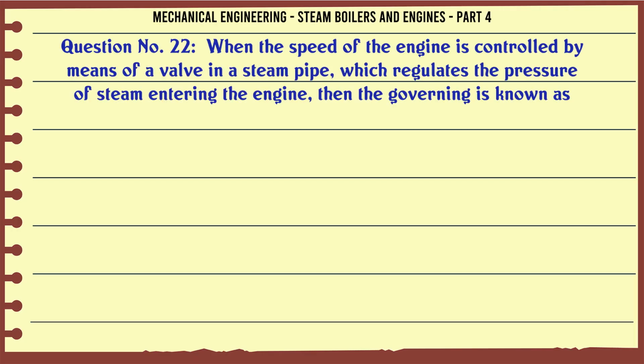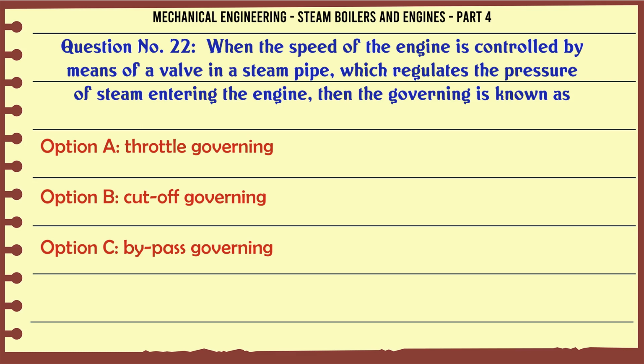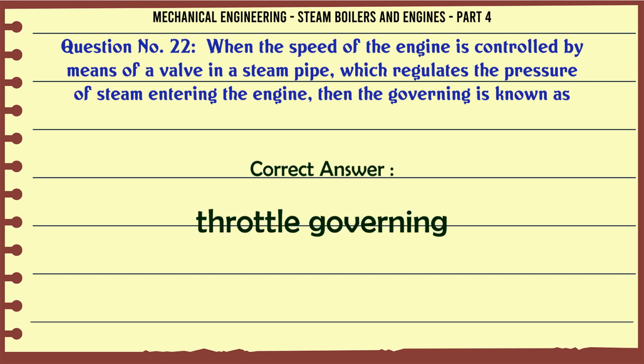When the speed of the engine is controlled by means of a valve in a steam pipe which regulates the pressure of steam entering the engine, then the governing is known as A. Throttle governing. B. Cut-off governing. C. Bypass governing. D. None of these. The correct answer is throttle governing.